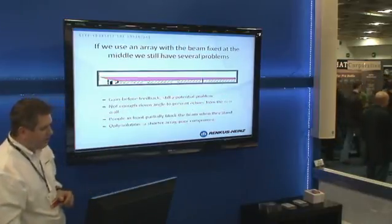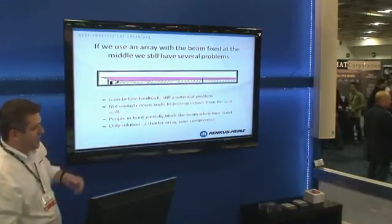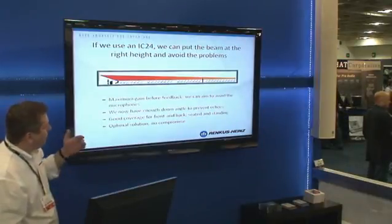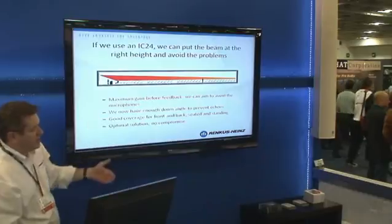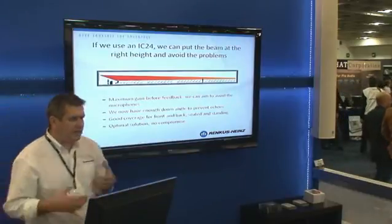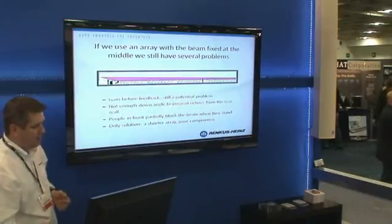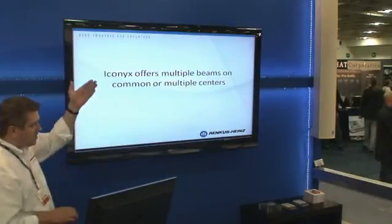Now, with ICONYX, we could do it anyway. We could do it in any of those three examples. But we can do that, we can move it up and down. If we'd chosen a fixed center, as some people have done, all they can do is that one or that one. So that's a benefit of our continuous line.